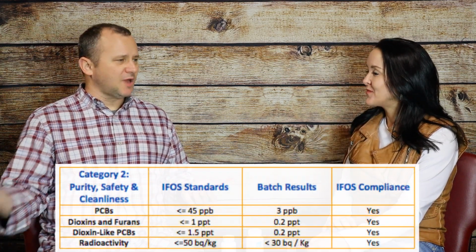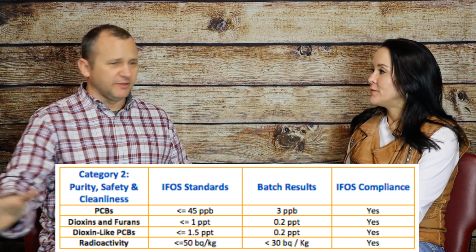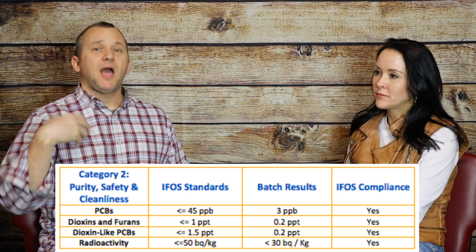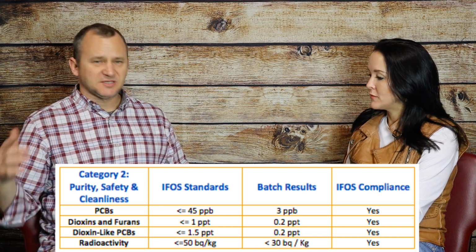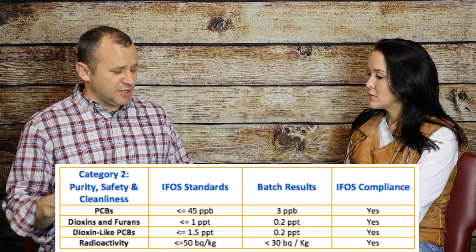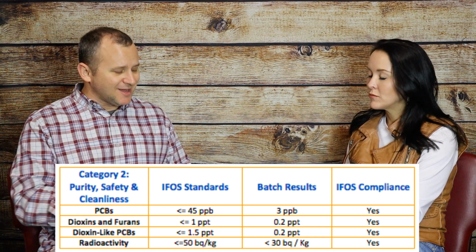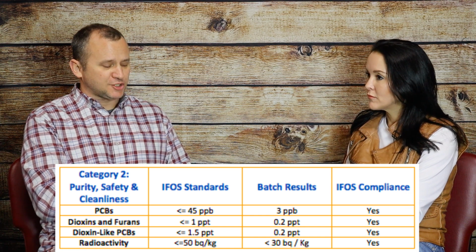So when that tsunami hit, it knocked out the power reactor, and radioactivity fell into the ocean, so we're measuring how much radioactivity is there. Certainly in environmental toxicity and all kinds of things, you could get some radiation. So Zymogen does measure their radiation, and it came in well below threshold.